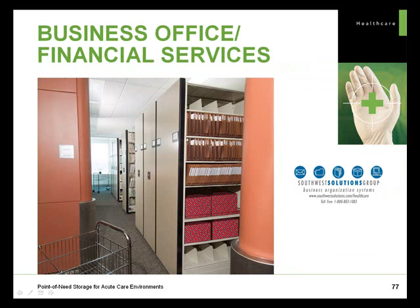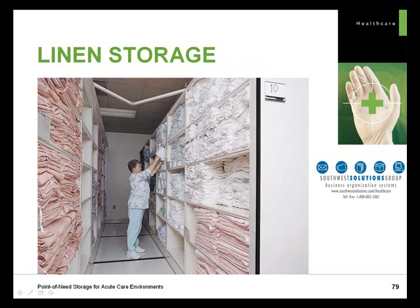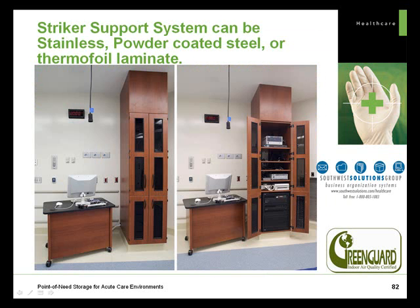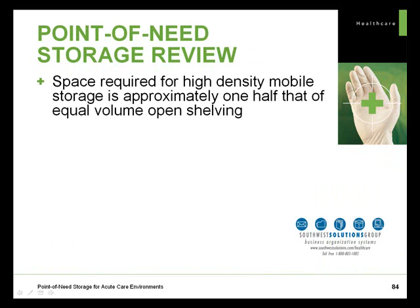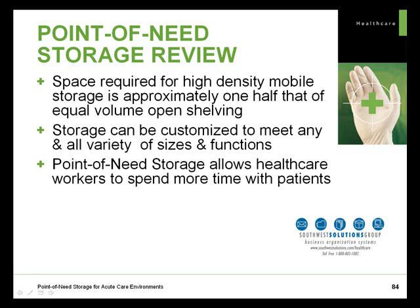Admitting and discharge areas. Business office and financial services. Central services. Linen storage. Bulk dry food storage. Materials management. Striker support systems, which can be stainless, powder-coated steel, or thermofoil laminate. IT department storage systems. The point of need storage review. Space required for high-density storage systems is approximately 1/2 that of equal volume of open shelving. Storage can be customized with accessories to meet any and all variety of sizes and functions.